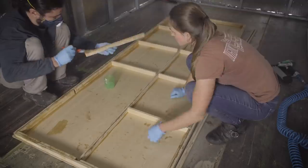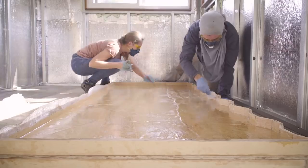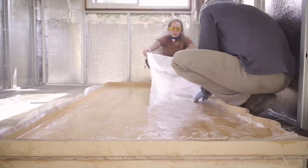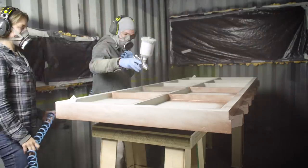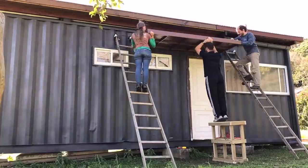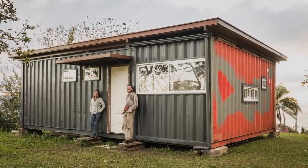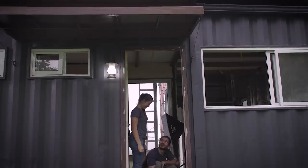This time, we had the idea of trying out this method called ply glass. That's basically plywood with fiberglass and epoxy resin. Well, that was a lot of work. But for sure, we ended up with a canopy that's really, really strong and that's gonna last for a long, long time. We also installed a beautiful lamp next to the entry door.